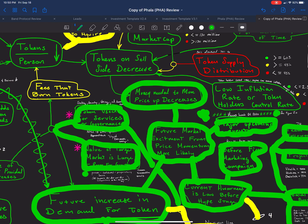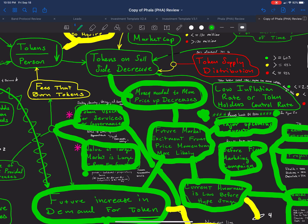Money needed to move price up decreases. I do expect the amount of effort to increase the price to decrease. And the reason for that is tokens on the sell side decrease over time.